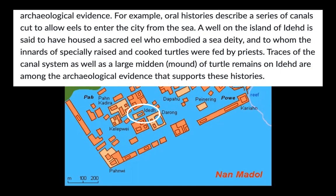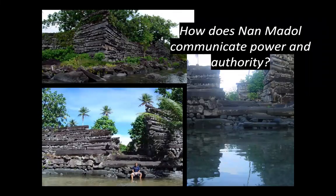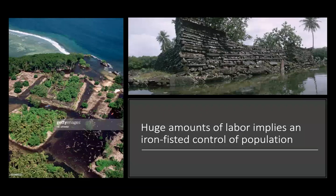So even though there's no written evidence, this is where we get some of the assumptions about part of the function. All right, overall, how does Nan Madol communicate power and authority? Lots of architecture and complexes and structures communicate power and authority. So how are we seeing this here?